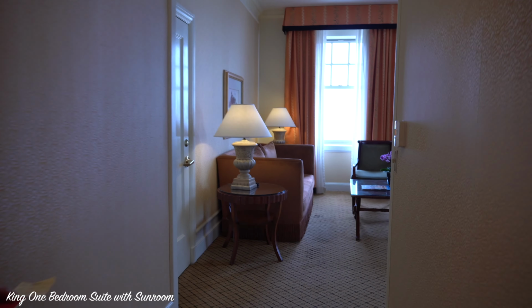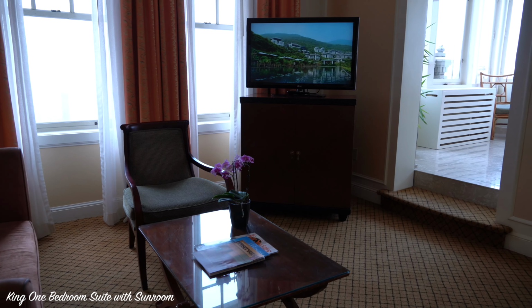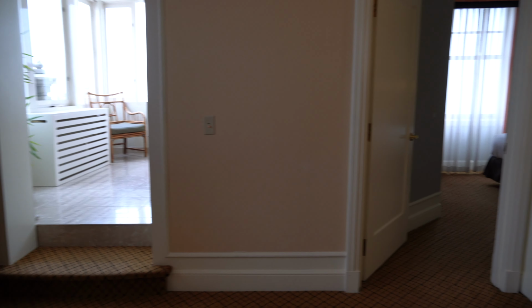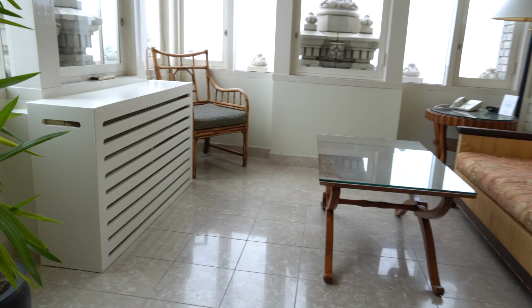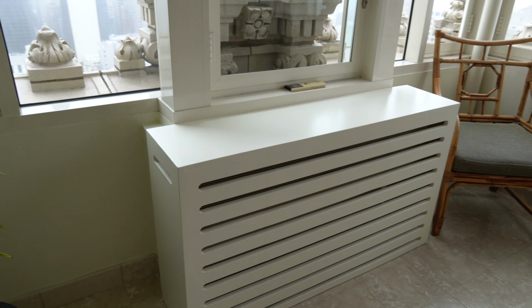This is also one of our suites, and this one has a sunroom. Wow. This is one of the unique aspects of the Mark Hopkins, that we have about seven of these terrace suites. This is stunning. These rooms are very popular for wedding couples.